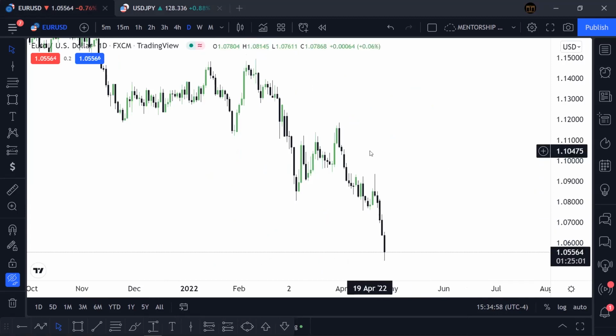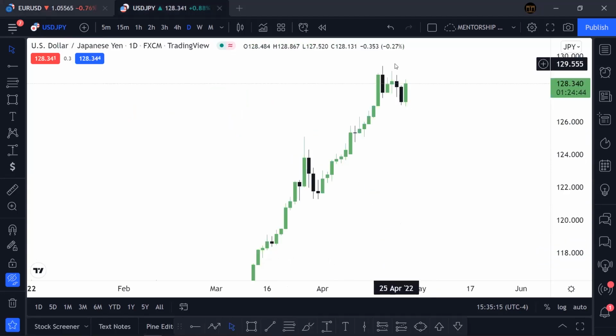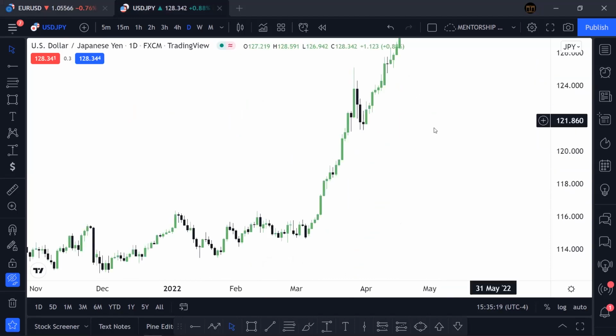Okay, I don't want to find price already taking its direction, then I join. Because sometimes there are retracements, sometimes there are so many things, I don't want to be caught up in the middle. I'll be interested in the Japanese yen. Why? Let me show you why.